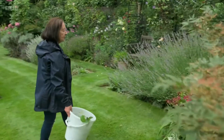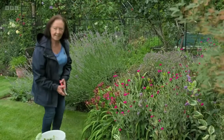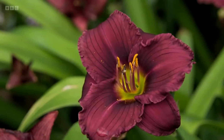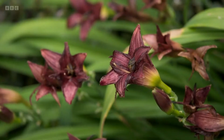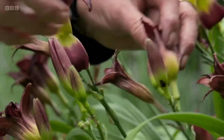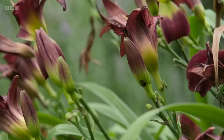I've got several hemerocallis in my garden, otherwise known as daylilies, and as the name suggests, the flowers only last a day, which means daily deadheading. But instead of taking them off straight away, I usually wait until they've dried off a bit. If I do it too early and they're still a bit moist, it damages the stem. Hemerocallis, I call them daylilies.